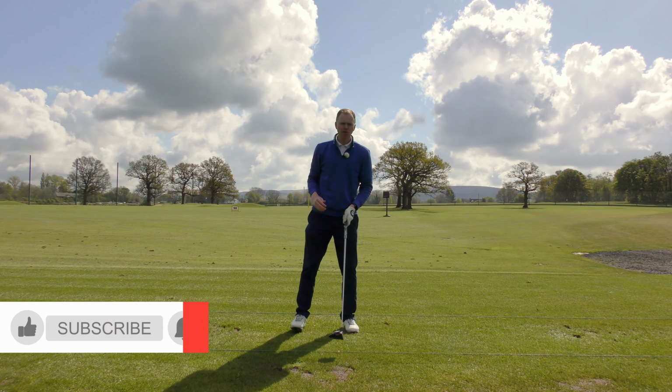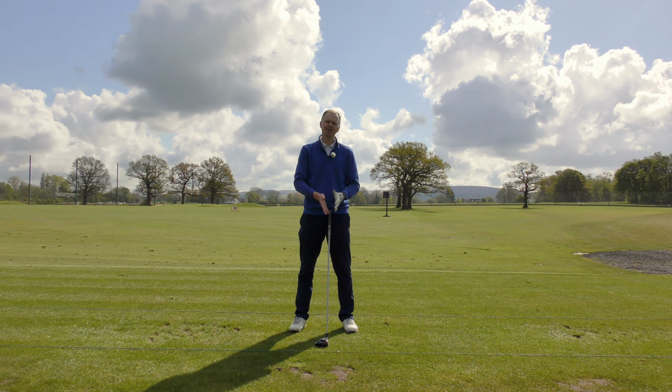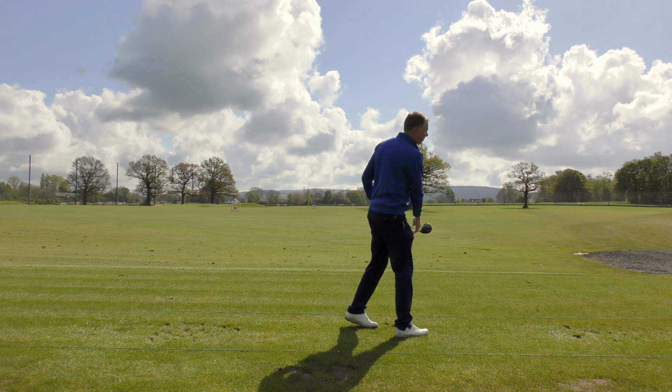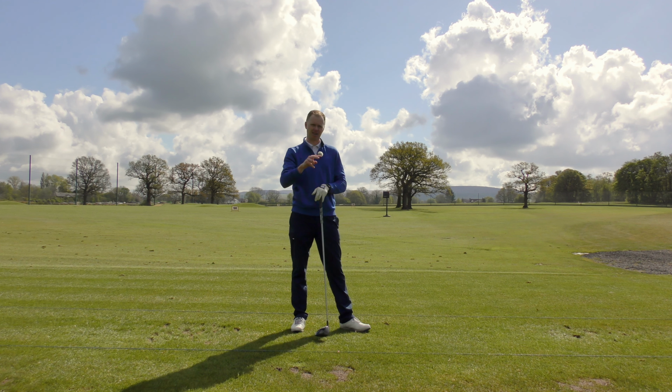So next time you're standing on the teeing ground and there's out of bounds present, just consider where the best place to tee up is. It's often not in the middle of the teeing ground, and it's often not away from the out of bounds. Go to the out of bounds side and hit back to the centre of the fairway, and hopefully you can reduce the times the ball goes out of bounds and gets that two-shot penalty.